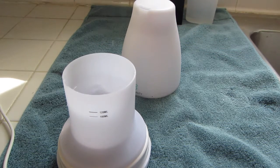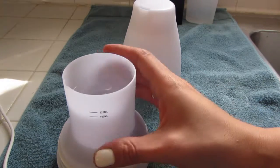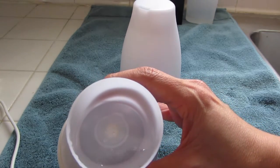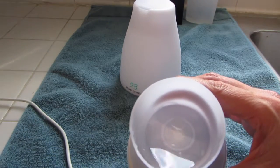So I usually put it up high. 1, 2, 3, 4. Okay, we did 4 drops. Not a big deal. And then I want to show you what the water looks like. I don't know if you can see that. The oil, you see the oil in the water?